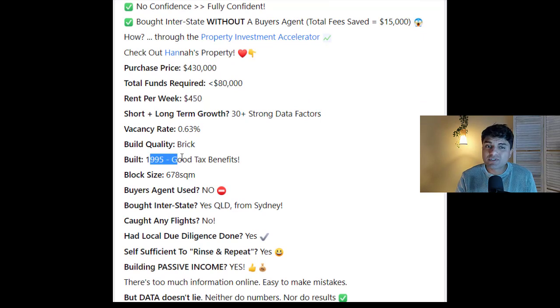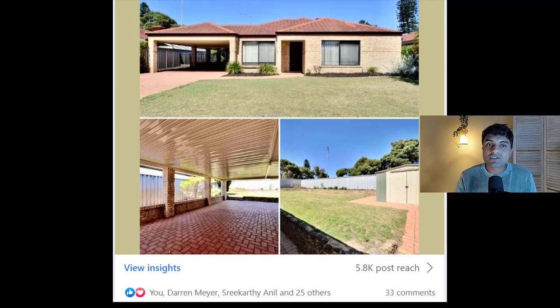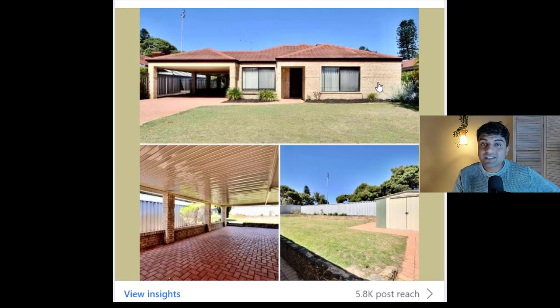1995 build, so good depreciation tax benefits. 678 square meters. Bought this in Queensland from Sydney without catching a single flight. I mean, she was a first-time buyer. She did this. Didn't need a buyer's agent. That is the power of education.